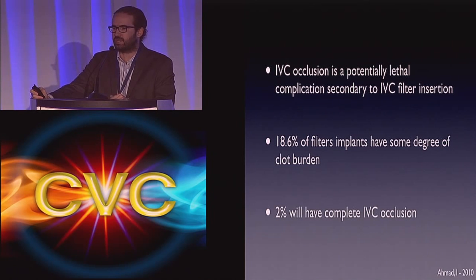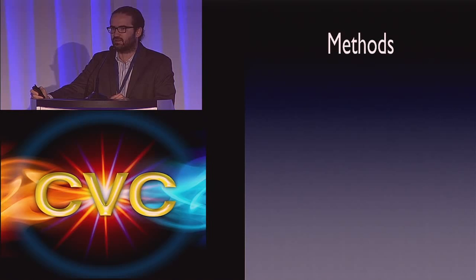The mainstream of management, at least for a while, has been optimizing medical management for these patients, putting them on systemic anticoagulation, and then managing their post-thrombotic clinical complications that tend to be fairly aggressive.